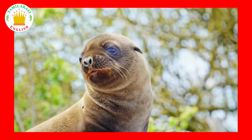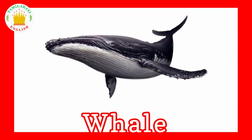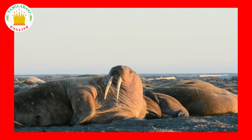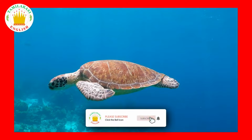Sea lion. What animal is this? Sea lion. Shark. What animal is this? Shark. Whale. What animal is this? Whale. Dolphin. What animal is this? Dolphin. Walrus. What animal is this? Walrus. Sea turtle. What animal is this? Sea turtle.